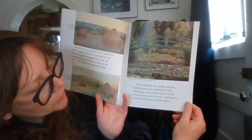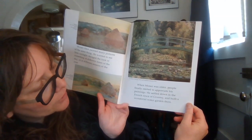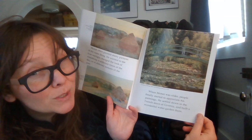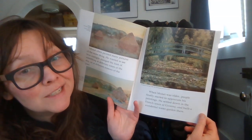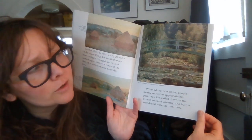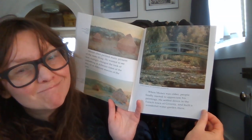When Monet was older, people started to appreciate his paintings. He settled down in the French town of Giverny and built a wonderful water garden there. I have always wanted to go to this garden. It is still maintained by a master gardener. It's in France, and there are tons of books about this garden. I would love to go someday.